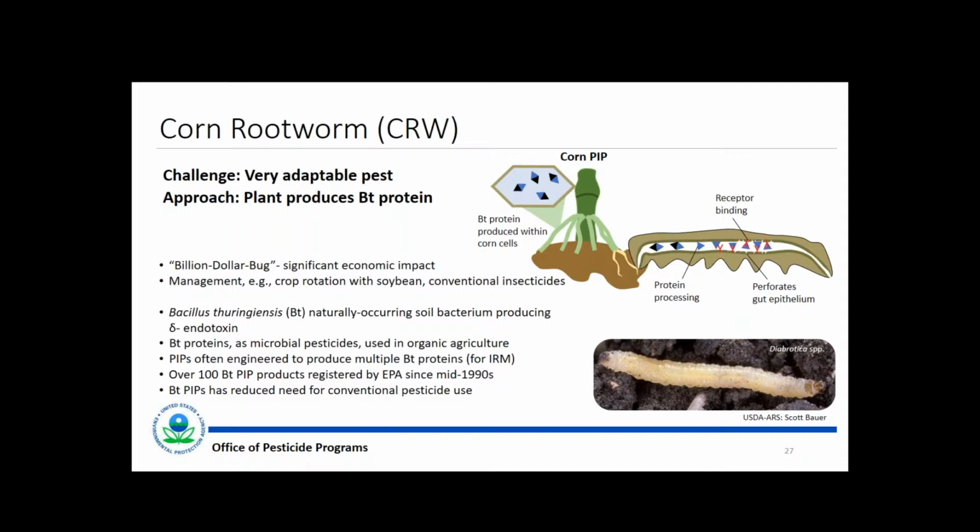So corn rootworm is of significant economic importance. The management is relatively expensive. It can be upward of $1 billion per year. The larvae feed on the roots, and then the corn plants lodge and cannot be used. I will not go too much into detail about corn rootworm here because my colleague Alan Reynolds will use corn rootworm as a case study later on this morning.